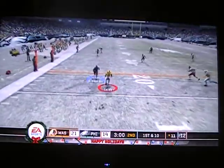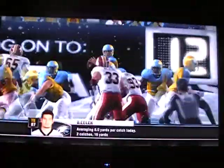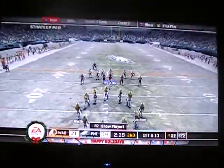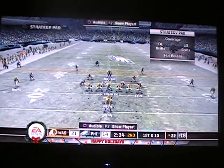Has a man short to his left. He's dropped down at the 22. The Eagles are looking very good passing the ball so far. When you can get 15, 20 yards every time you throw, you know you're going to win the game unless you start turning that thing over.